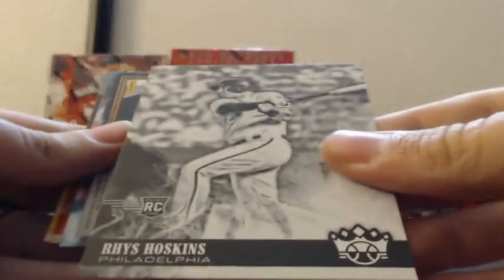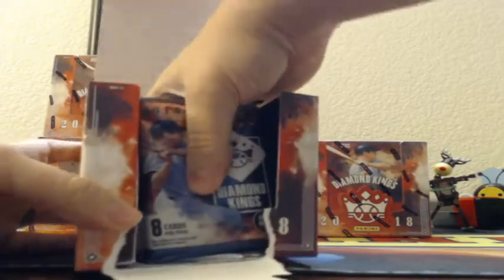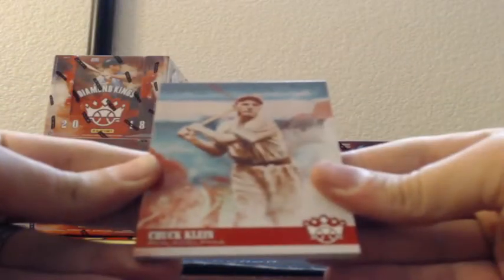This is the first Diamond Kings box I haven't seen with an Ohtani. I spoke too soon. No, that's Rhys Hoskins. Rhys Hoskins, black and white rookie card. And then another backwards Rafael Palmer. Yep, first box I think I've ever seen. That was the first box I've ever seen like that. All the high number rookies, man, were all unusual.